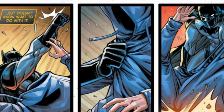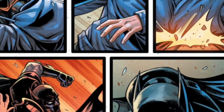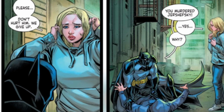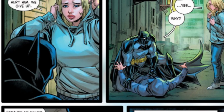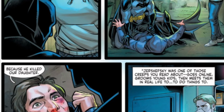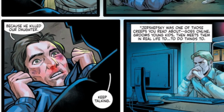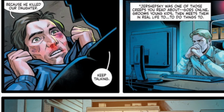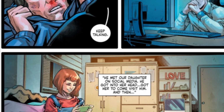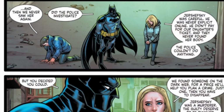And as he goes to beat down the biggest one, somebody yells, stop. And here we find out that the two people who killed the guy are a couple. What happens is that we find out that the guy, Jersky, was one of those creeps you read about who goes online, grooms young kids, and meets them in real life and does things. He met our daughter on social media. He got into her head, got her to come visit him, and then we never saw her again.